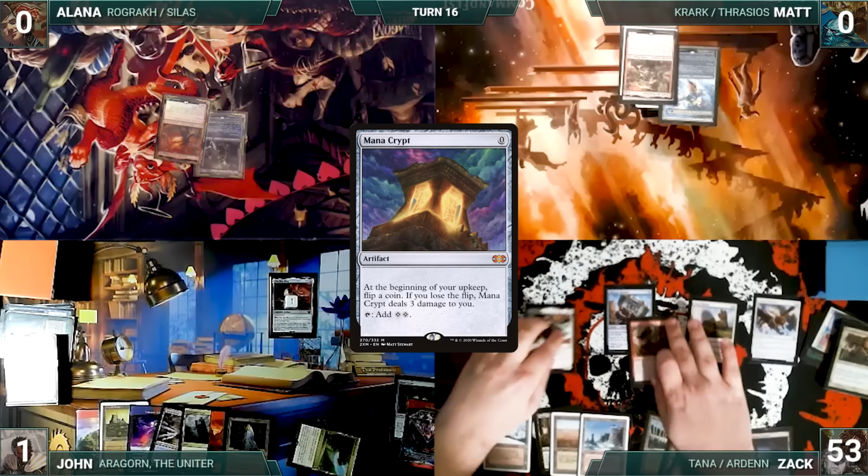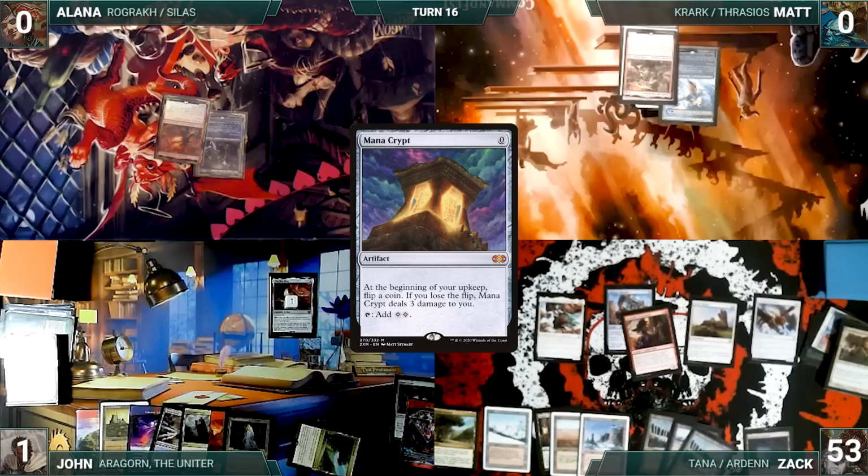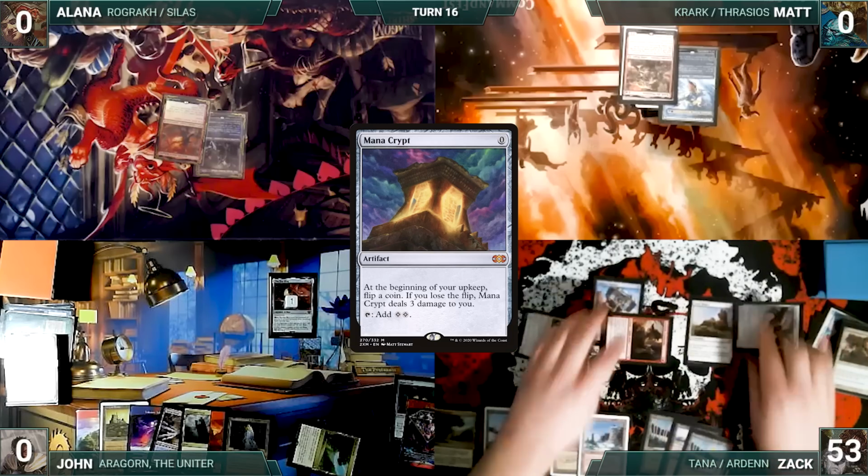Zach draws and moves to combat. He attacks John with everything. John takes it all, dies, and Zach wins the game.